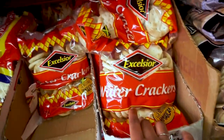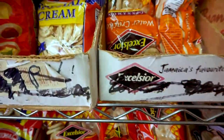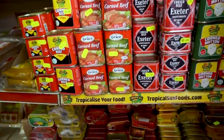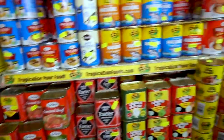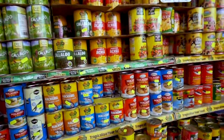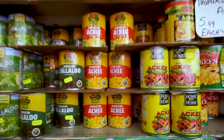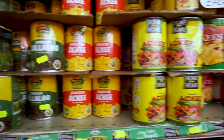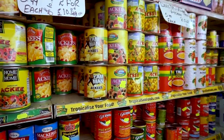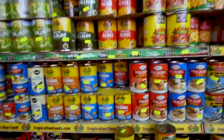Kool-Aid. Jamaicans, you already know about water crackers, so we have water crackers, and they also have the cinnamon one. And then there's corned beef, you have the mackerel. You know Grace already, Grace mackerel. And then you have the ackee. So you have different types of ackee. Whichever one you want, they have it here.